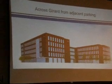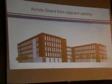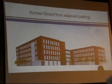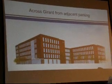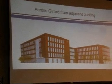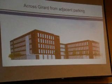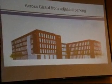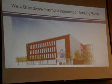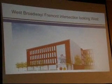So this is the first one I showed you. The 4-story, this would be the building behind it, the 5-story. And as you can see in between, a courtyard. You'll be able to come outside, door here, part of the courtyard, have meetings here, that sort of thing. So we really wanted to create a lot of green space for the building and for the community. And then again, just another view from the Fremont intersection looking back west.